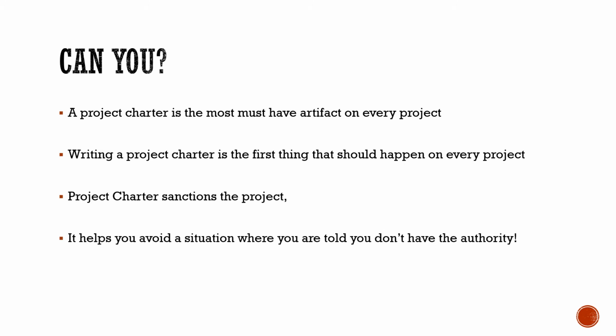And it also helps you avoid a situation where you are told that you don't have the authority. By you, we mean the project manager. So if as a project manager you are told by someone from the project team or someone from outside the project team that you do not have the authority, that is where project charter comes in handy, because project charter authorizes the project manager to do the project work.